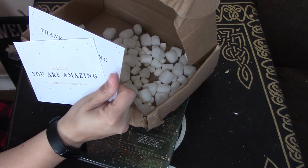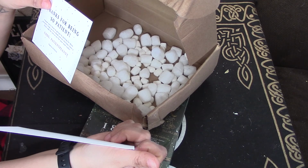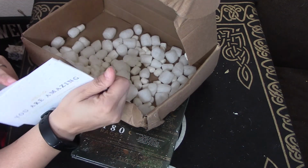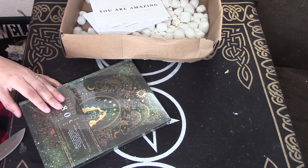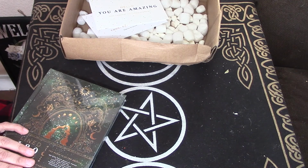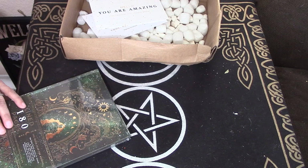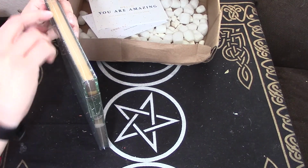Thank you so much. Thanks for being so patient. That's funny. She sent a coupon, but it's expired because it actually took that long. But I understand. I mean, she does not control the shipping. It is what it is in these times. So I'm just very carefully opening the edge.